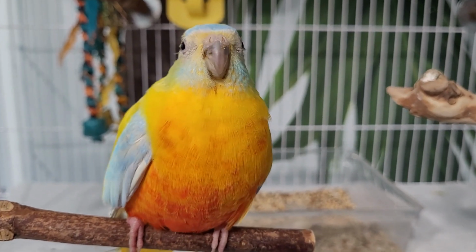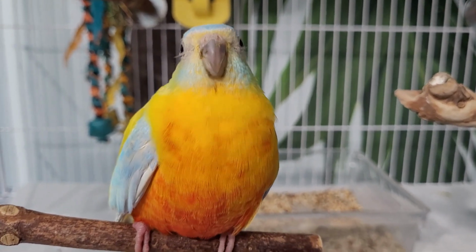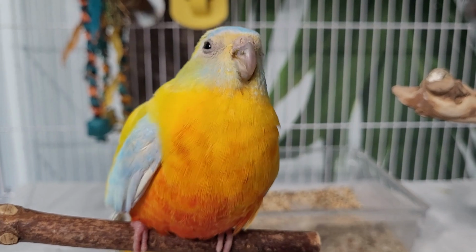So no cuddling, no goofy talking, no putting them in your shirt, holding them against you, rubbing them. Especially don't touch their back and their wings when they're in this kind of mood, when they want to lay eggs and be all hormonal.